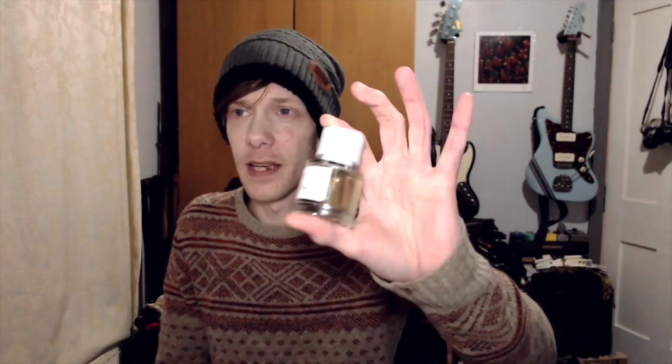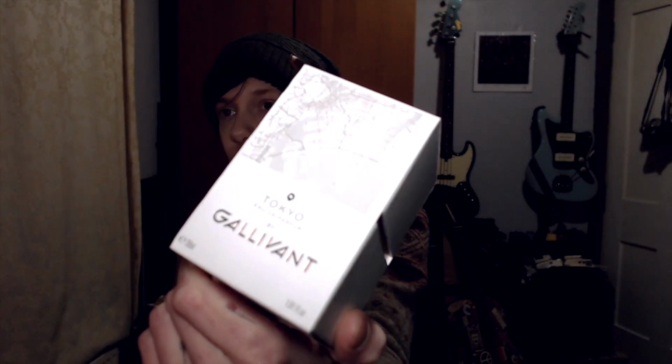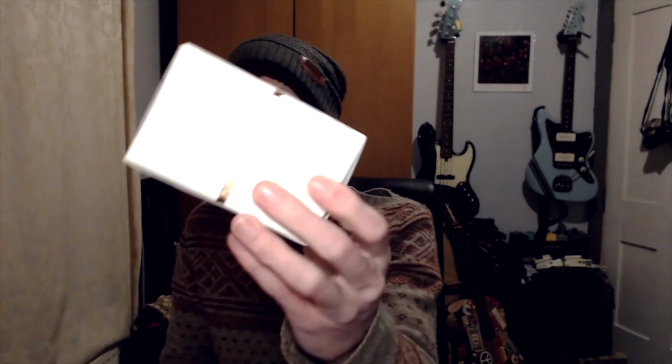So Tokyo by Gallivant. It's a tiny little bottle, 30 ml, and it's a pretty interesting scent. It's got some pretty weird notes in it. Well, it's got one pretty weird note in it, but it's still a pretty interesting scent. All Gallivants come in these little boxes, which are quite nice. They have a little map on the front. Quite nice packaging. Nothing too fancy, but I quite like them. For the price, I think they are really good.